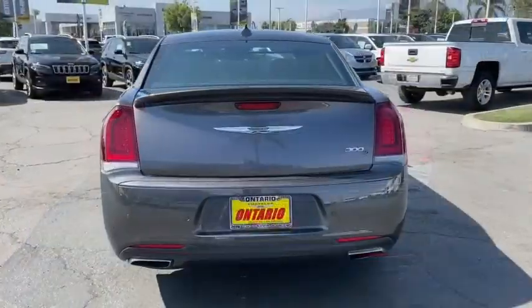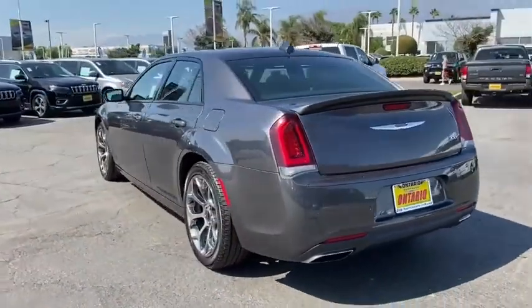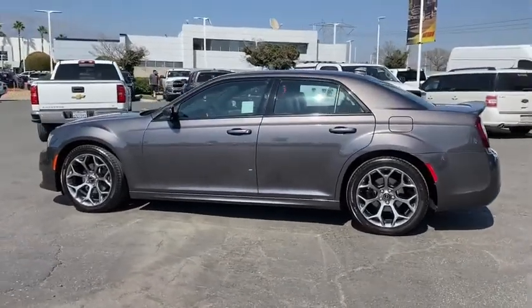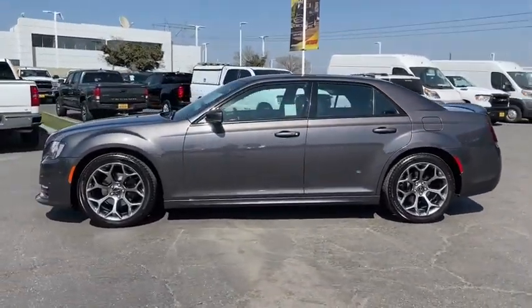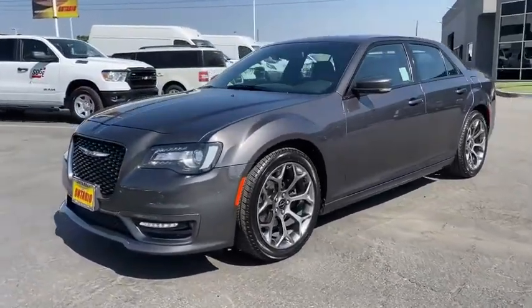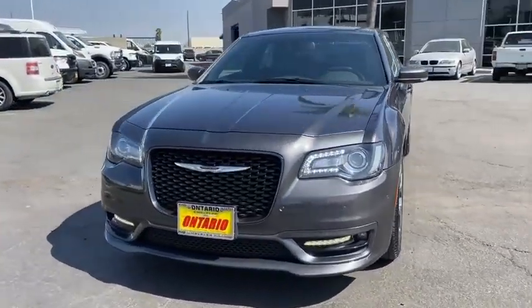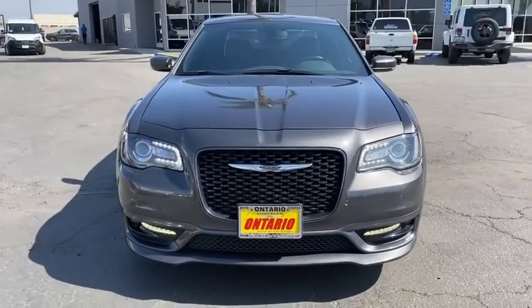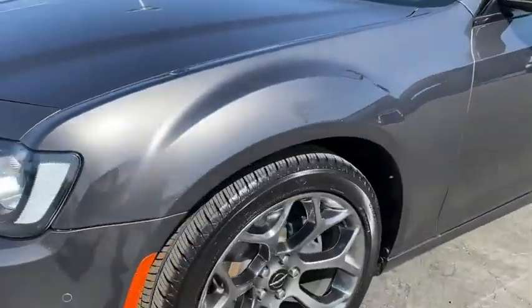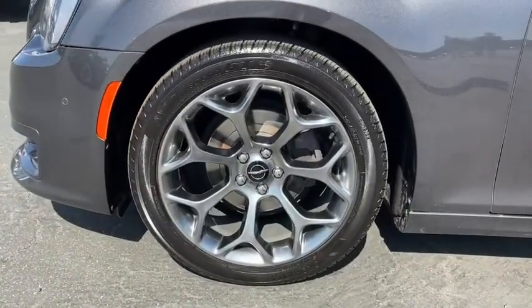Remote engine start, power passenger seat, traction control, keyless entry, anti-lock braking system, steering wheel audio controls, dual airbags, leather-wrapped steering wheel, power steering, adjustable steering wheel, four-wheel disc brakes, aluminum wheels, keyless start, cruise control, premium sound system, universal garage door opener, rear defrost, climate control, MP3 player.